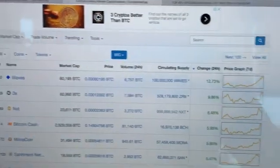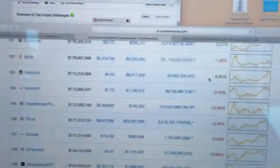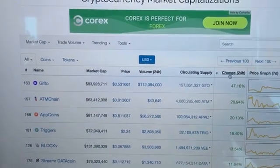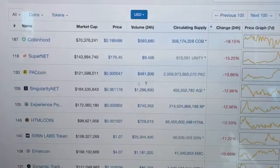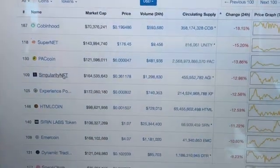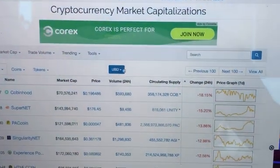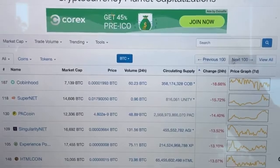And when you're looking at the Bitcoin price, I always like to take a look. When we look at the next 100, and we sort this by performance, we've seen like Gifto, and then you can also see some of the ones that have really dipped down. So like the Singularity.net might be a good time to get into this coin. I'm already in a little bit, but yeah, there's definitely some opportunity there. You have to switch this to Bitcoin to get some better numbers.